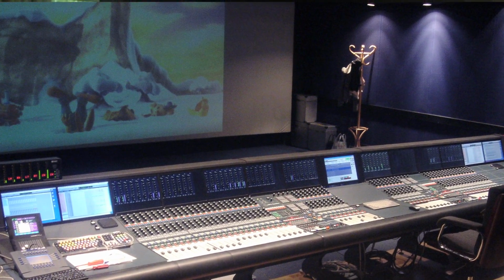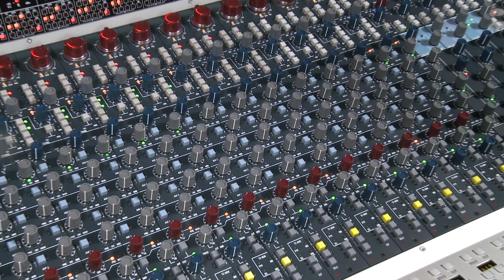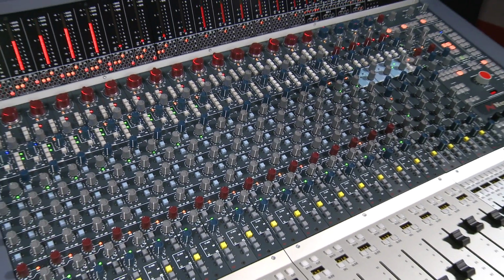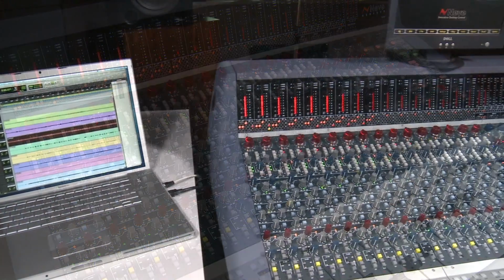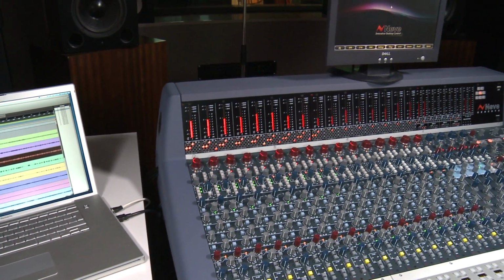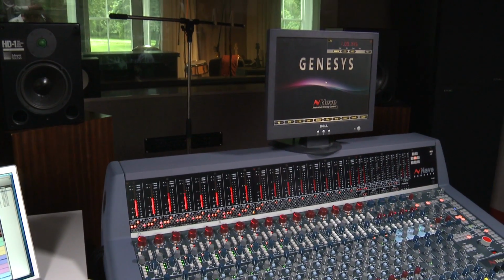When it came to designing Genesys, we wanted to make it possible for smaller studios to own a Neve console which featured the classic Neve sound, but also included digital recall, connectivity and DAW control features taken from our digital Gemini range. The basic 16 fader system is less than $50,000, which is an amazing achievement if you consider what you get for your money.